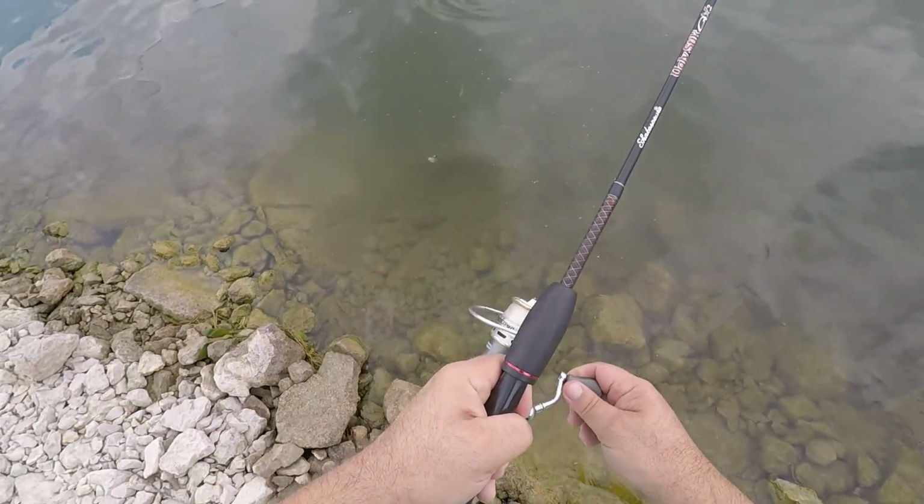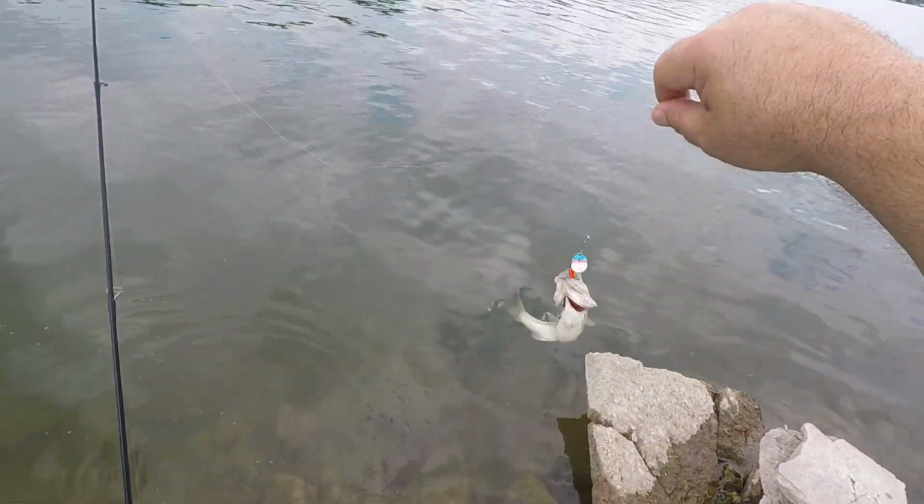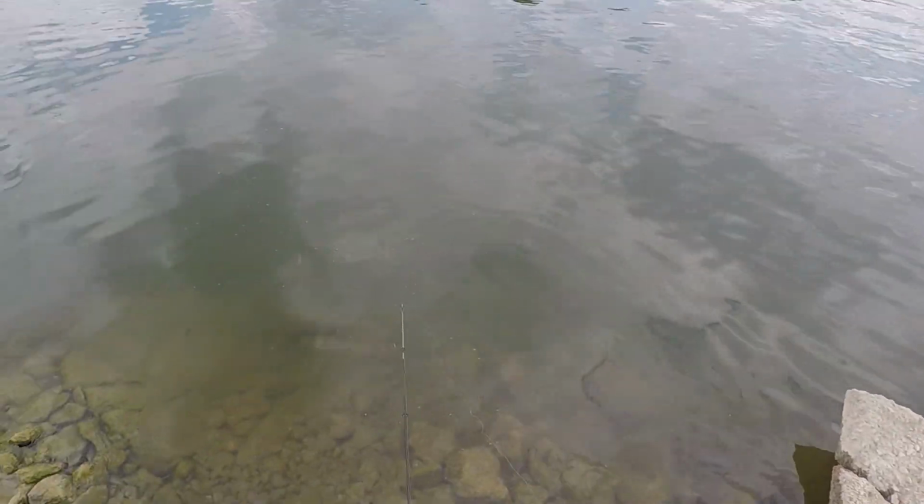Guys, we're hooked up right here on a Mepps spinner. Oh, check it out. It's a little bass. Easy.